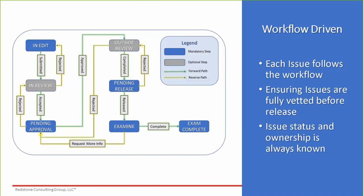We have built a workflow into the tool. Each issue goes through this workflow. The workflow ensures that each issue is fully vetted, fully reviewed. The answer represents the credit union's position before it's released to the examiners. And as part of that, we track the status. We always know what step in the workflow an issue is in. We always know who's responsible for it.